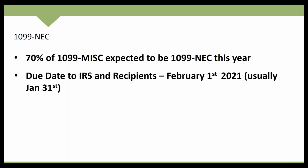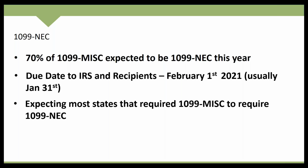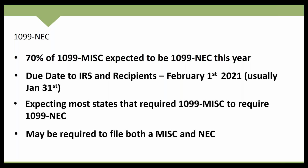Again, the due date to the IRS and the recipients is February 1st, 2021. Usually it's going to be January 31st, but January 31st this year falls on a Sunday, so you will need to get these done by February 1st. We are expecting most states that required the 1099 miscellaneous to also require the NEC. There's a few states that are not. Mostly those states didn't require box 7 information. However, we are expecting that most of the states that require that on the miscellaneous will require it on the NEC form as well.